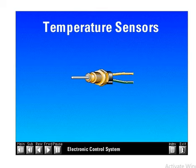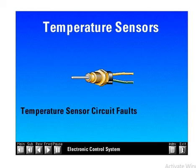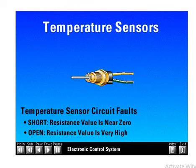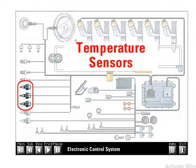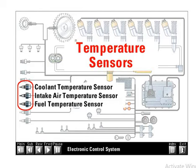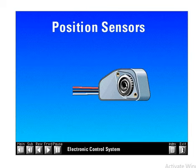A temperature sensor measures temperature and uses only 2 wires. Temperature sensors change resistance as temperature changes. The ECM reads the resistance value and converts it to a temperature. The ECM determines if the temperature sensor is open or shorted by monitoring the resistance value. If there is a short, the resistance value is near zero. If the sensor circuit is open, the resistance value is very high. The important temperature sensors on the engine are the coolant temperature sensor, the intake air temperature sensor, and the fuel temperature sensor. The third type of sensor is a position sensor.